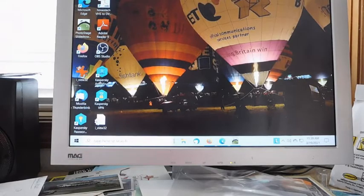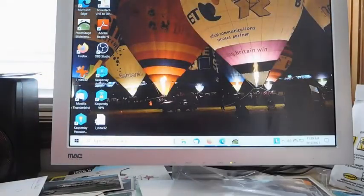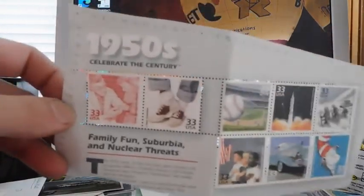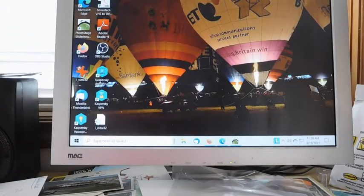And you get everything from like the Sonora Desert sheets. I got a couple, like 3 of those. And I got a whole bunch of vintage stamps, like the old 10-cent zip code. We have some old Robert Frost and some Skylab stamps, all kinds of stuff in there. Here's some like 1950s, celebrate the century of the 50s. So these are like the 33 centers from like the early 2000s or whenever they came out. So that was cool.